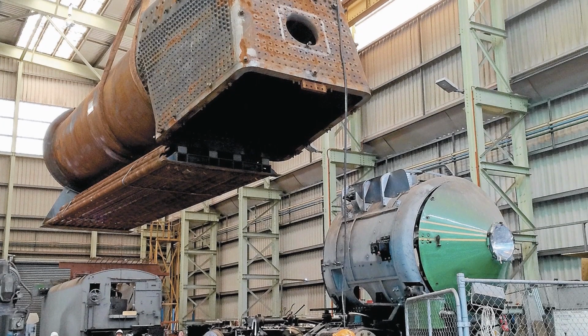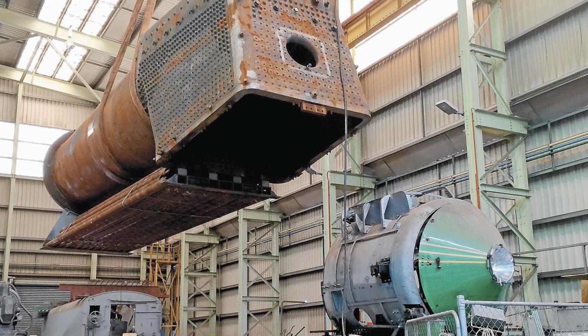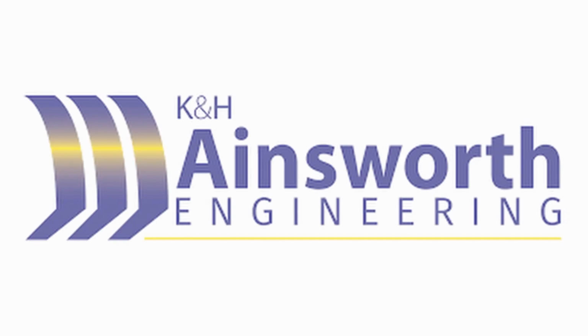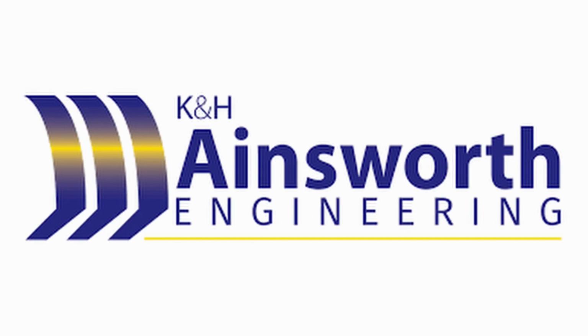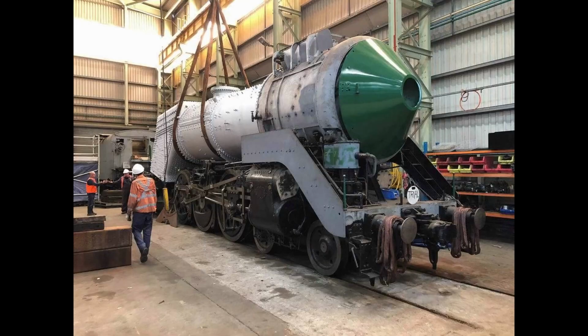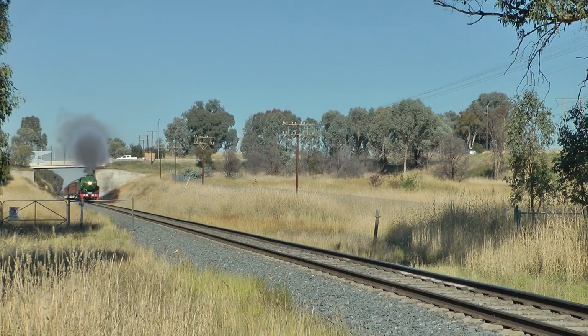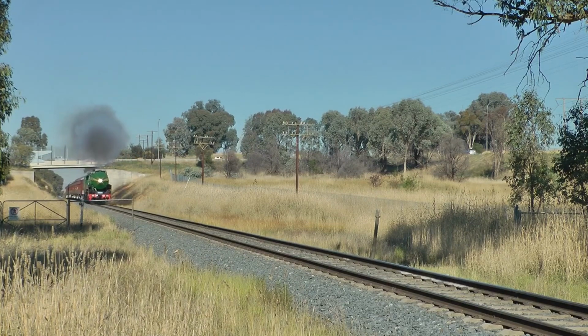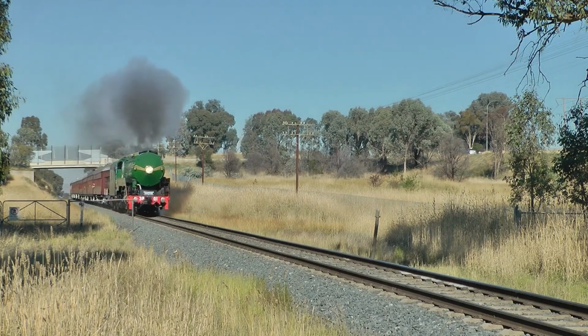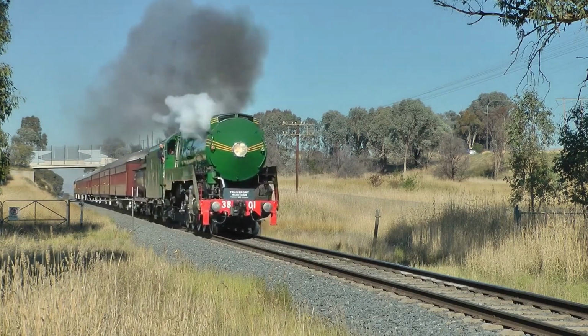In September 2015, Transport Heritage New South Wales announced that 3801's old boiler was to be reconditioned by the Goulburn firm Ainsworth Engineering. In July 2019, the boiler upgrades were completed and the boiler was mounted to the frame. By September 2019, the locomotive had passed its first steam test, and as a result of firebox upgrades, the boiler pressure was returned to the original 245 psi.